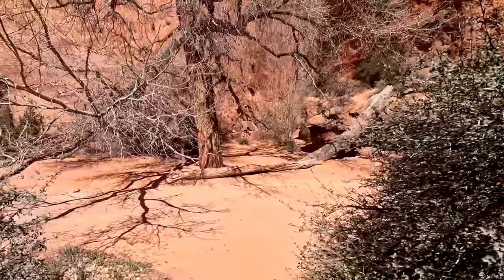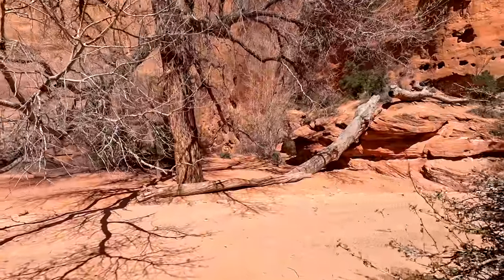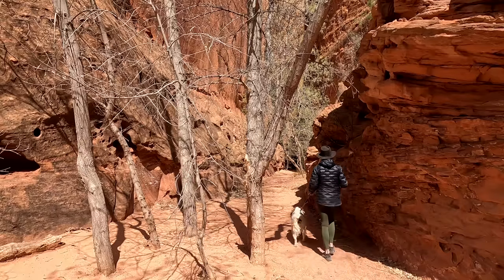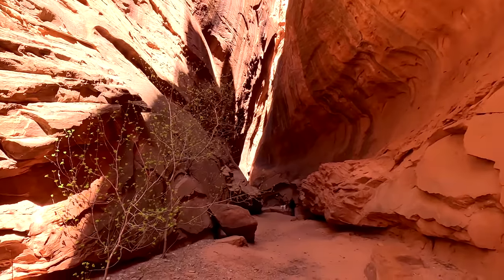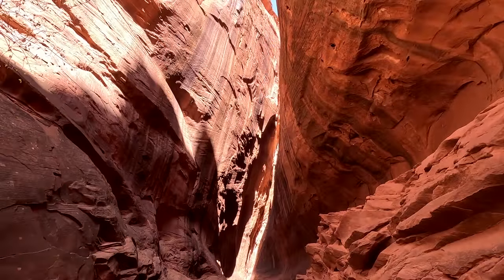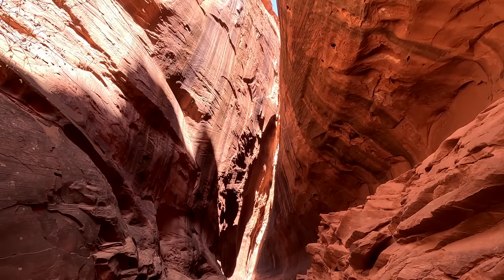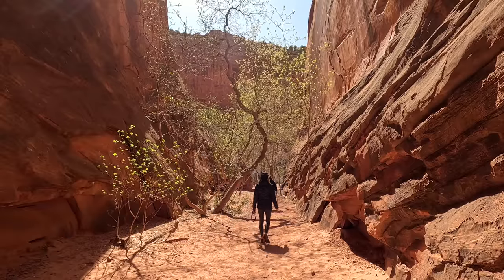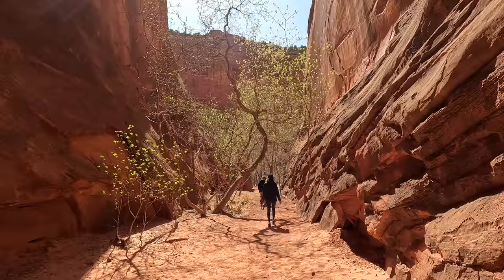We made a pit stop for a short little jaunt into Singing Canyon. Took a little stroll through Singing Canyon, very pretty. My sister commented how it's very beautiful here. She compared it to Zion. I agree.